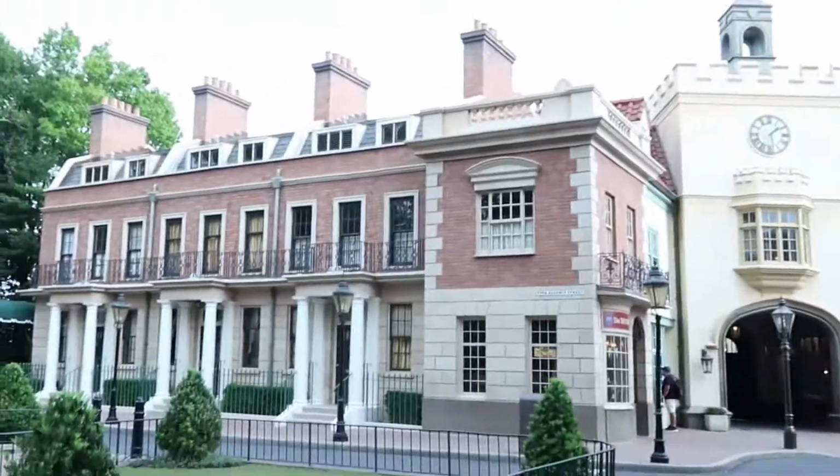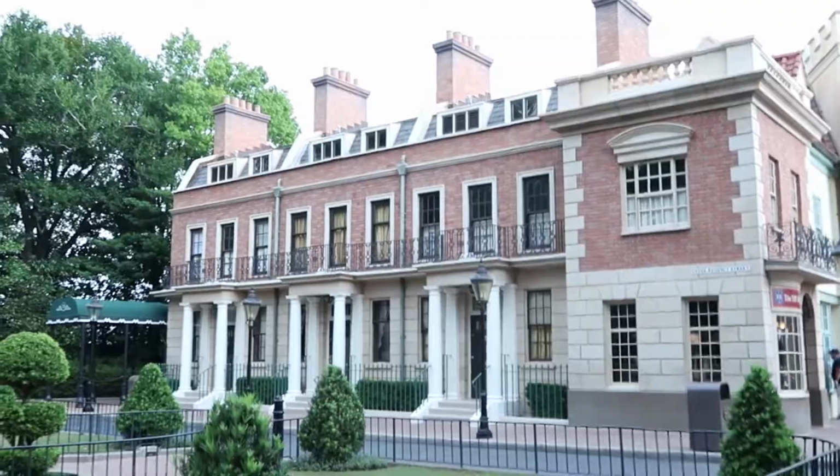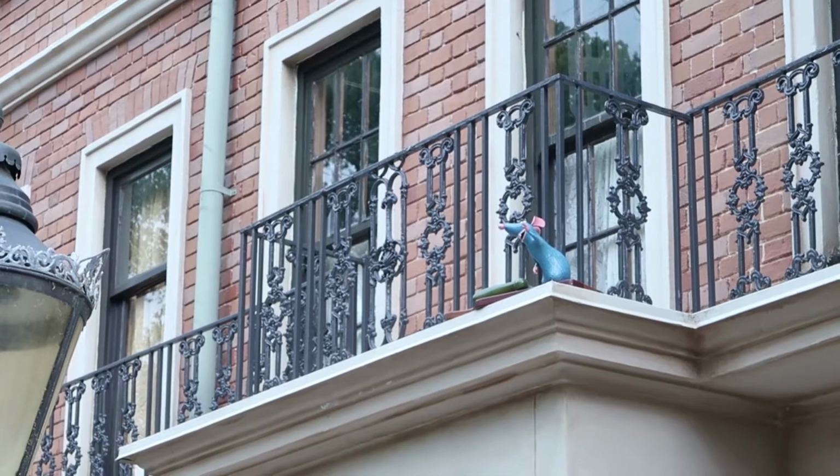Crystal with her good eye already saw Remy. He's somewhere over there. I don't know if you can see him. I'll zoom in. There he is. A little gray blob from over here. Looks like he's holding a hot dog maybe? I don't know. Let's zoom in. On closer inspection, it is cucumbers he's holding.